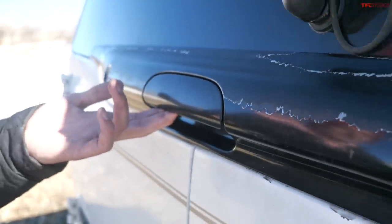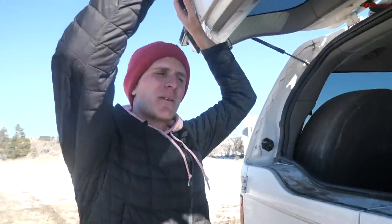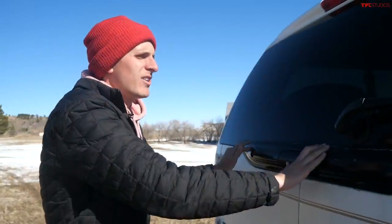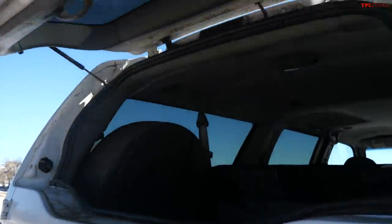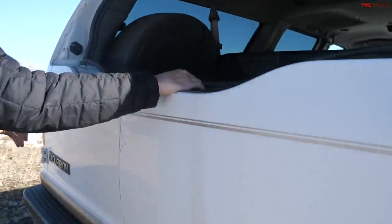So the Excursion has what they call the tri-door, which was kind of a clever engineering feat. Now the idea is you could lift up the rear glass, put your groceries or your stuff into the back without actually opening the main portion of the tailgate. Now, the first thing you notice, granted I have no upper body strength whatsoever, but even the rear glass portion is pretty chonky. This is a big piece of steel and glass. And then if you want to access the rest of the trunk, there's a handle up here, pull that, one door swings open.